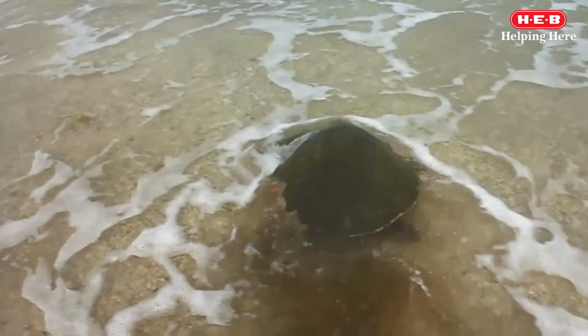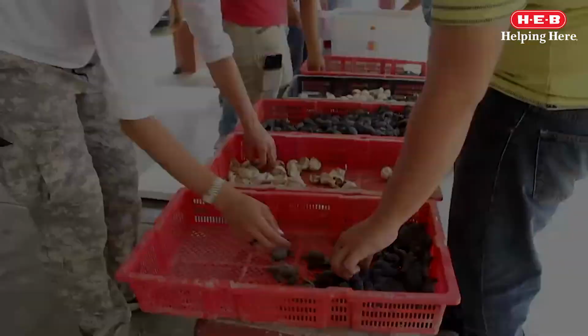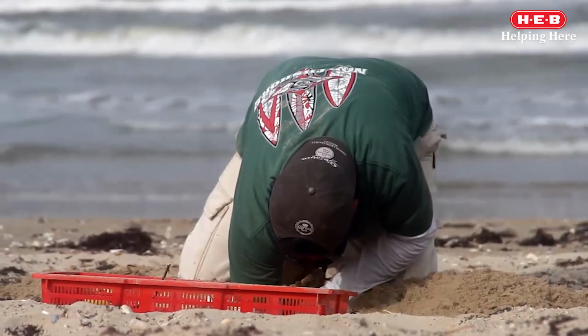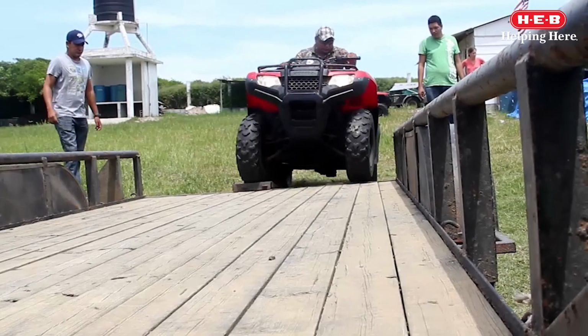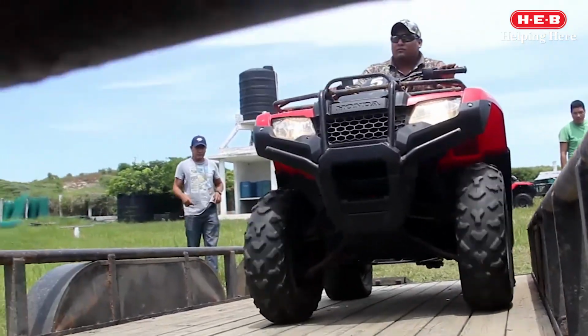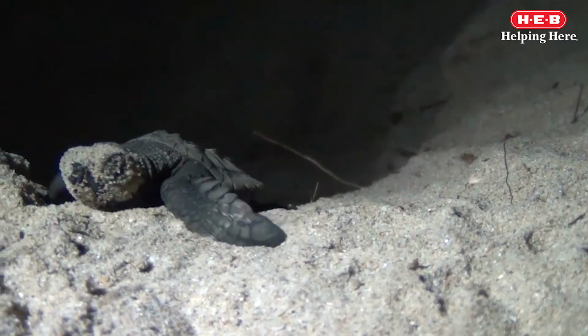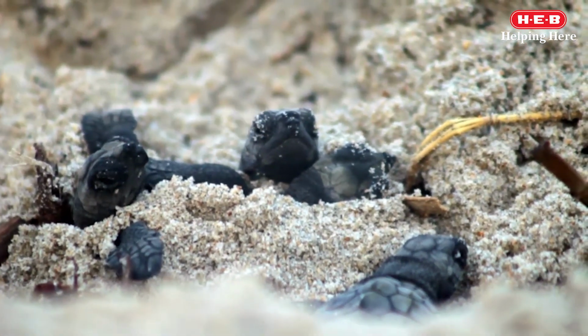Since 1981, as part of a joint project with Mexico to protect the Kemp's Ridley, the Gladys Porter Zoo has administered the United States field operation of this joint Mexico-U.S. effort. The goal of this project is to protect the egg-laying females and their eggs and make sure that as many baby sea turtles as possible are released into the Gulf of Mexico.